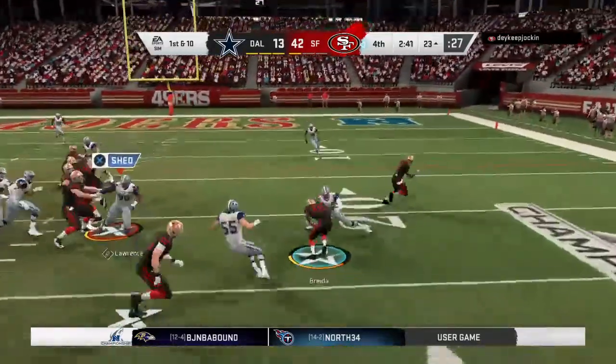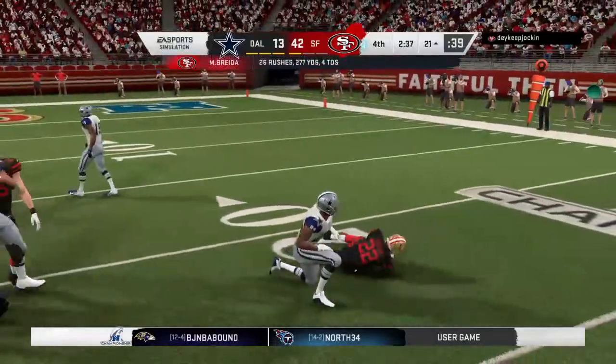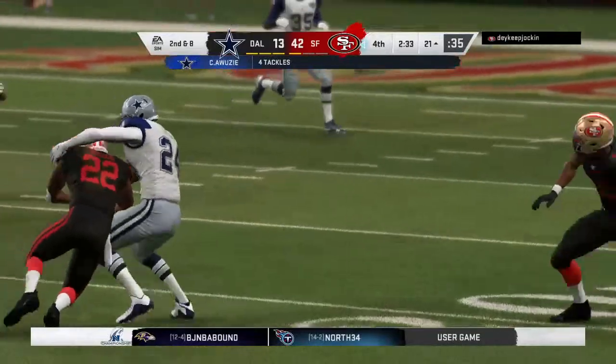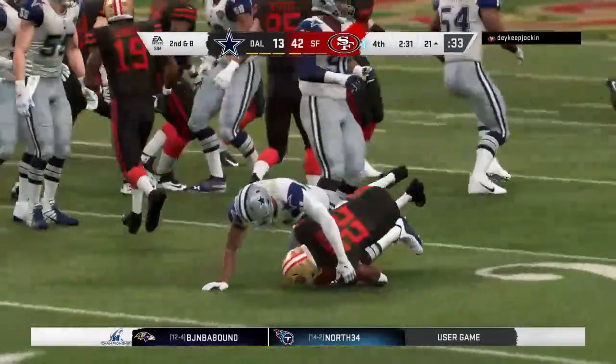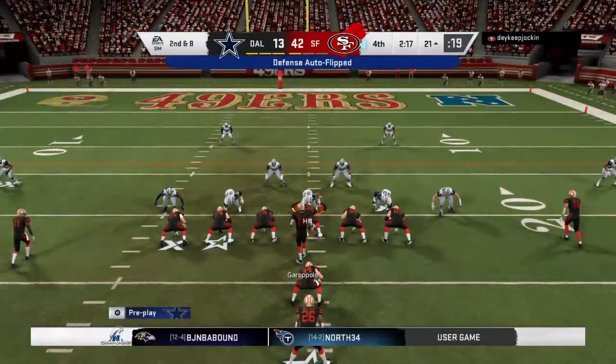Now a give coming right is Breida. He is taken down at the 21 after a short gain of 2. Bottom line, they want to keep this clock rolling, so they'll take that one right there. They just want to keep falling forward, and they want to put the onus on the big fellas up front in order to bring this one home.